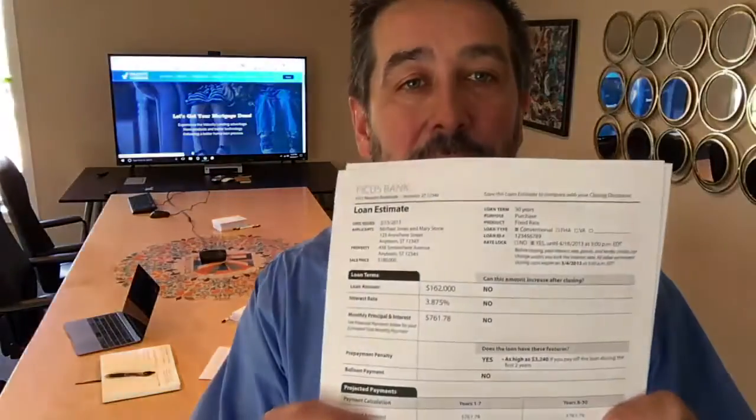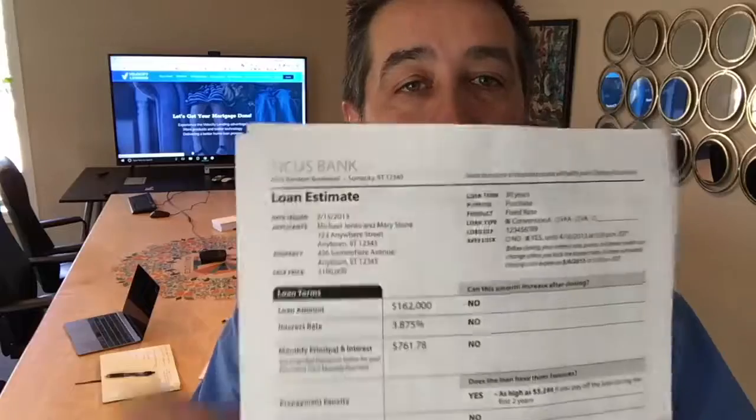Today I want to talk a little bit about the loan estimate, and I'm going to hold it up here. We'll actually have this inside the article, but this is probably one of the most misunderstood and often underutilized documents that you will get during your process of getting a loan or a mortgage. And inside of this loan estimate, this is one of the best things that happened post financial crisis, when the mortgage industry went through a lot of regulatory changes.